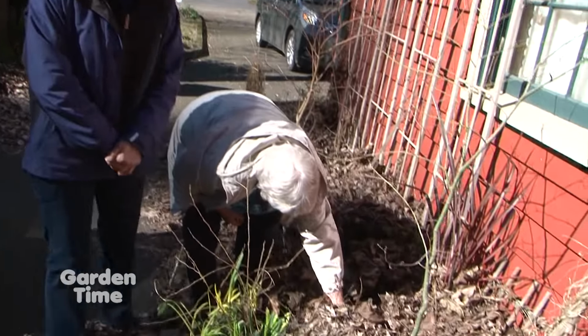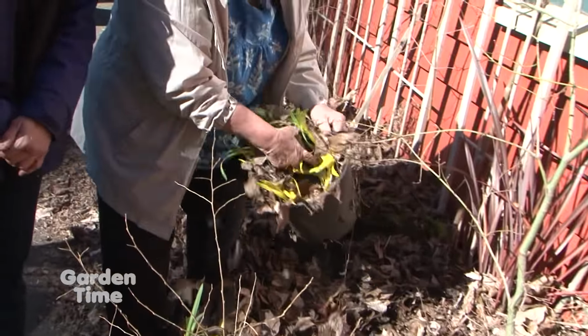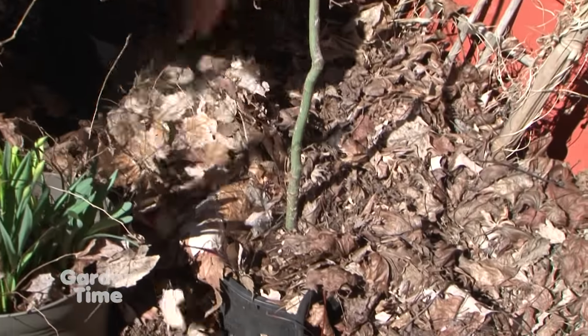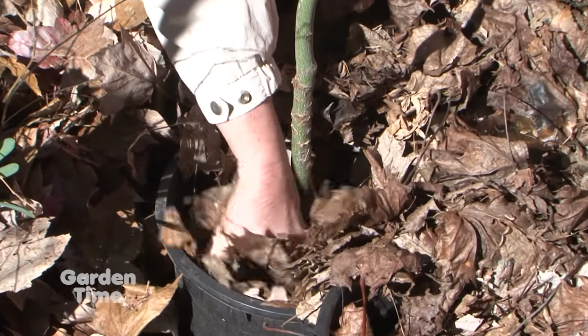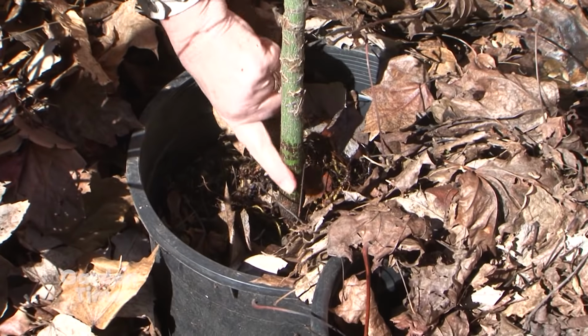Well, all of this is going to come out of here. I don't even know what's in here. It's like surprise. It's like, oh, it's Christmas. Anyway, and then all the pots that have trees in them, I'll take all the leaves off, get it down to the soil level where it's supposed to be. You don't want to leave that on there because it'll rot the bark.